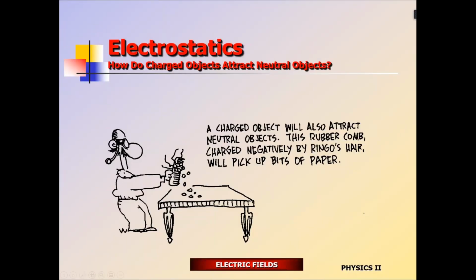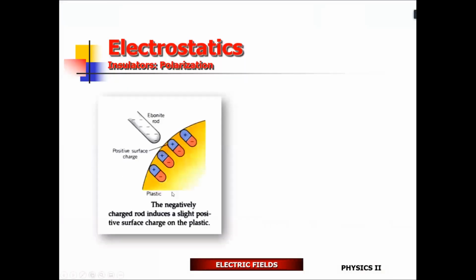The reason is because within the structure, charges are free to move inside the atoms, guys. Charges are free to move inside the atoms. All right. So you got a negatively charged object. You bring it near a neutral surface, and the surface is made up of atoms. Within atoms, you got equal number of positive and negative charges. So what's going to happen to the negative charges within atoms? They will be repelled into the surface, further into the surface. What's going to happen to positive charges? They will be pulled towards the surface.